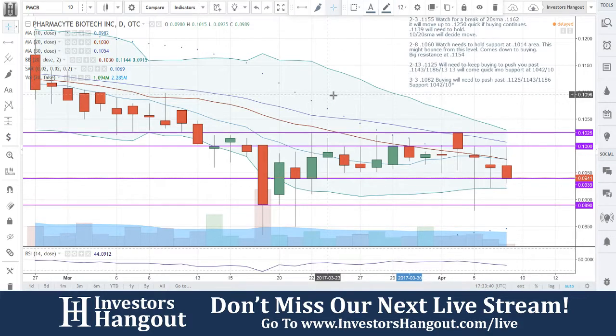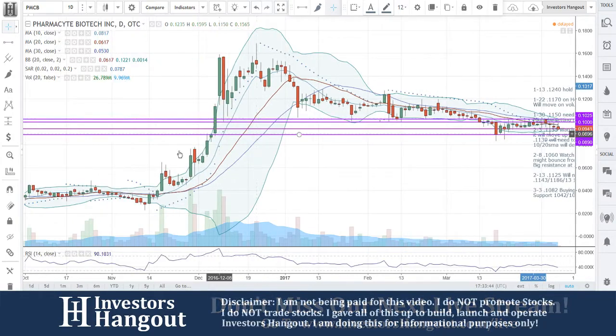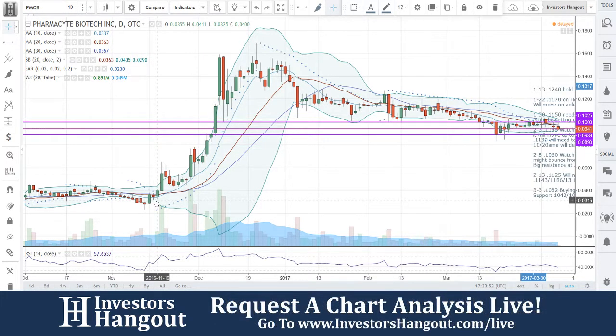Currently at 0.941 right now. Taking a look back here, look at what's going on. Obviously, back here in looks like November 2016 is when it really started taking off, and you guys see a big move up here.